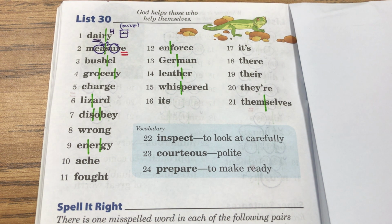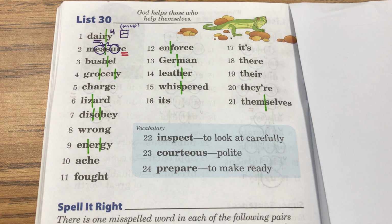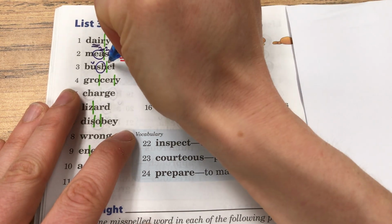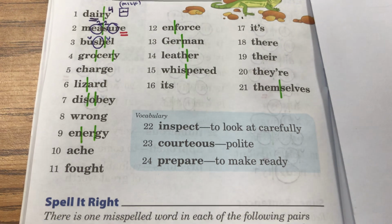Number three, bushel. Bushel is a way to measure crops. So you maybe have heard someone say, oh yeah, I got a bushel of wheat. It'd be similar to saying like, oh, I got a pound of meat. Bushel is a way of measuring. So we have a short U, circle that SH, and a short E in bushel. I'm gonna go down a little bit so you can see a little bit better.